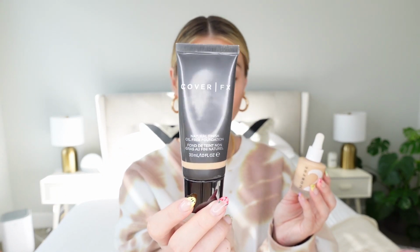The other place I live most of the time is just a standard liquid foundation. So Cover FX makes an amazing one. I love the Natural Finish foundation from Cover FX. I wear the shade N40. And then I love this skin tint from Morphe. It's called a skin tint, but it's basically a foundation. I would say this one though, this product kind of lives in between a tinted moisturizer and a foundation because it is so light and buildable. It's actually what I'm wearing right now.